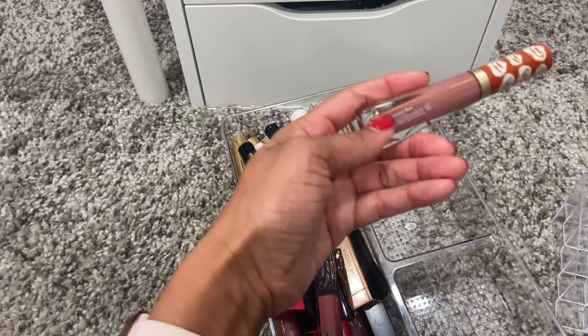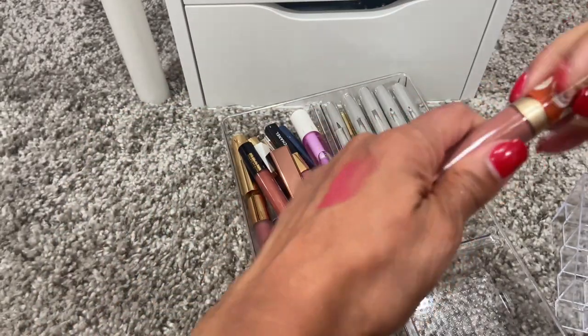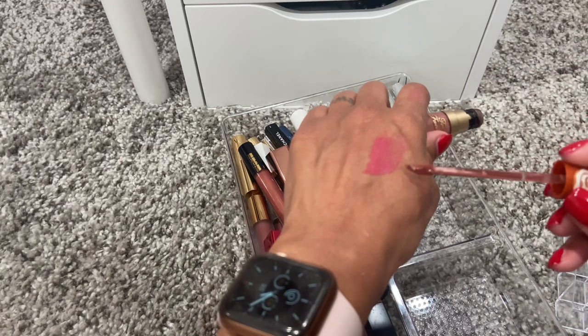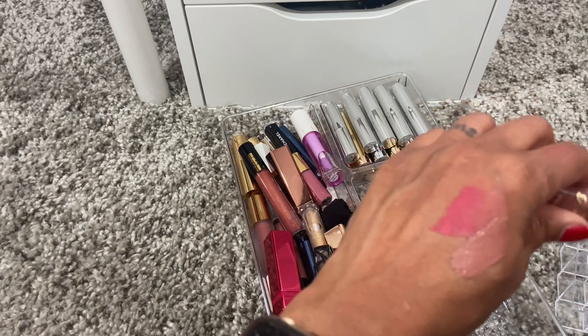And this is in the shade Cinnabon. I picked this up when I got the Cinnabon Too Faced eyeshadow palette. And it smells good, and I like this color too. Very nice. So, I will keep this as well.